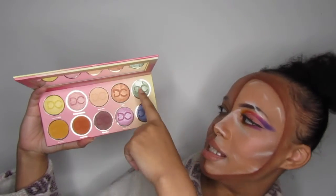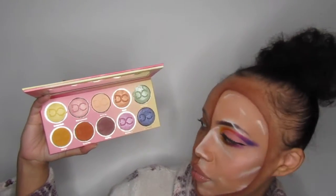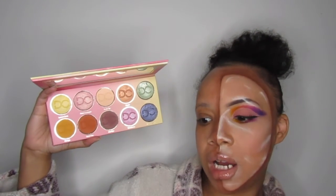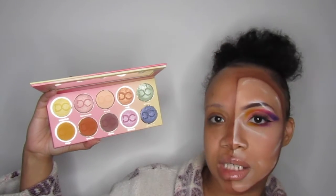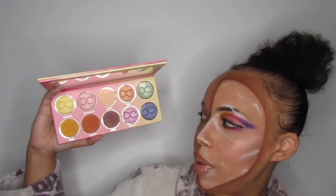Also, I found that I had to dig really hard into the pans to get the shimmers to come off. The mattes do blend well together. I do need to take a little bit more time and effort to blend them out, but overall they do blend together all right. The pigment is there. I just don't feel like it's a lemonade palette. It's more like summer drinks rather than lemonade. I don't understand why the brands that are coming out with lemonade palettes are not getting the lemonade right.